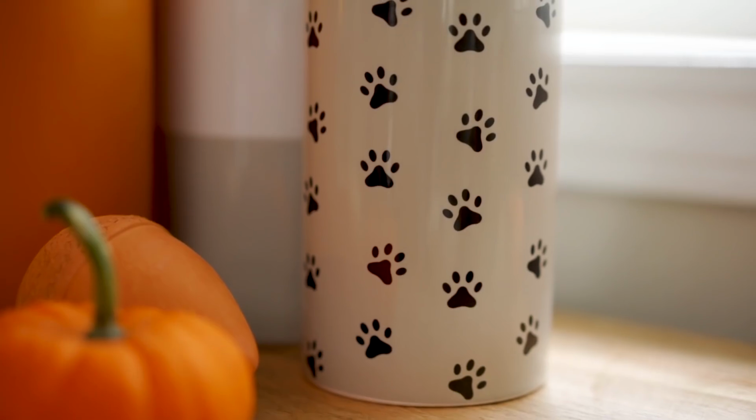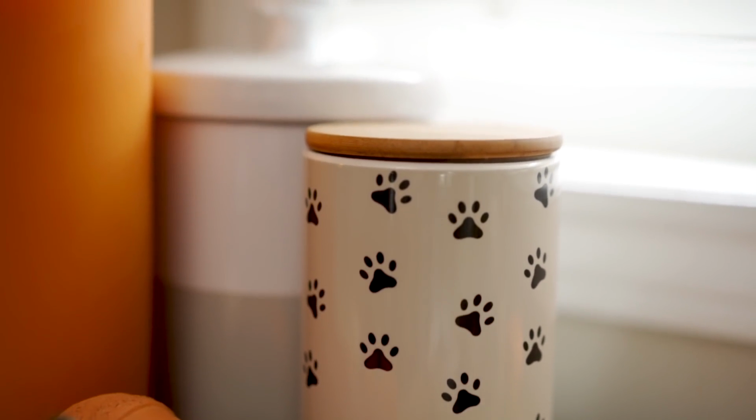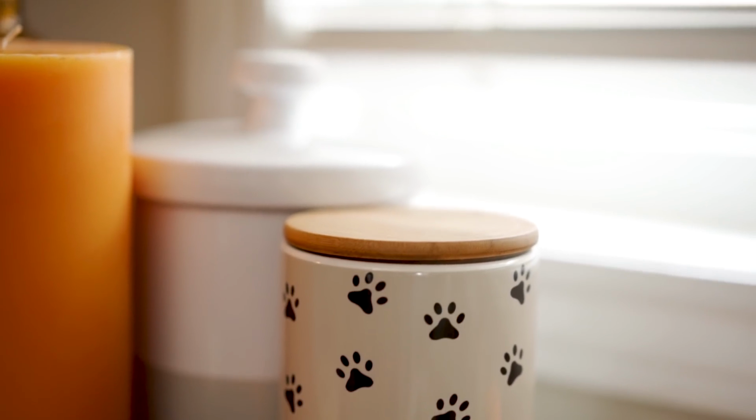I got a couple of doggy treats here for Cashew. These jars are from the HealthNut Pup Shop. They'll be linked down below. And just super cute. Everything just kind of flows.